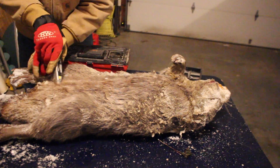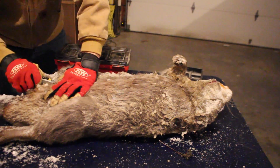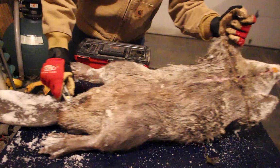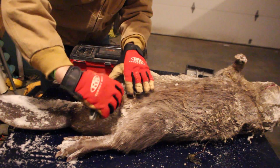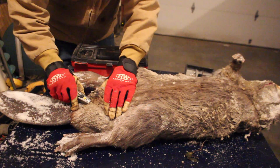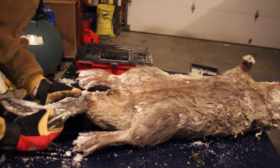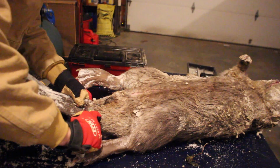And then when I get down here to the castor gland, I'm just going to cut around it, and go all the way down to the tail. Go ahead and move this up for you. Go all the way down to the tail. And then I'm going to cut around this side as well. Okay. And then now that we're down to the tail, we're just going to cut around it because they don't take the tail on the fur.